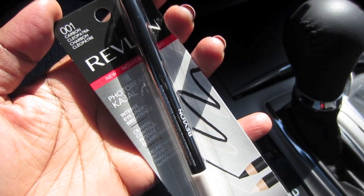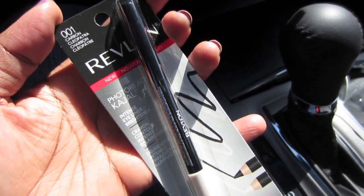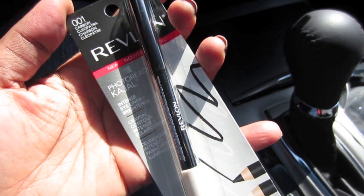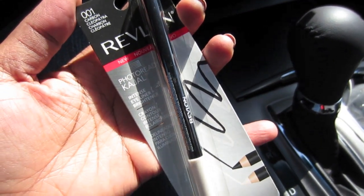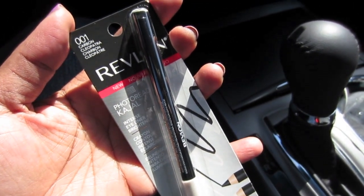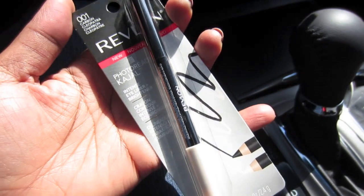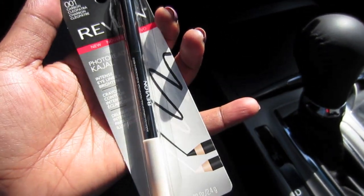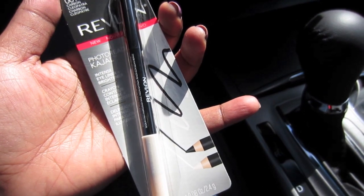They had a new display at Bed Bath & Beyond. It was a Halle Berry display, and I saw these on, I believe, Nouveau Cheap, the new Photo Ready Kajals. I was going to get the blue one too, but I decided to just go with the black. It's two-sided, so one end is black and one end is white for brightening.